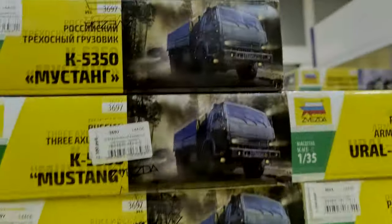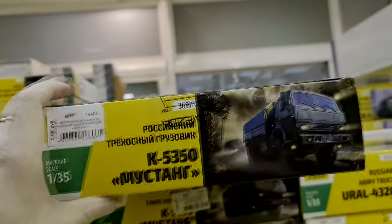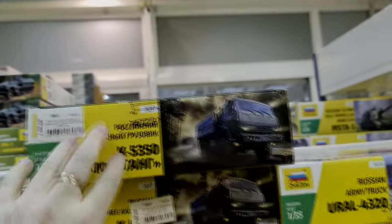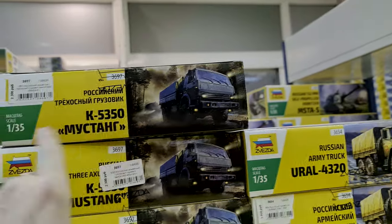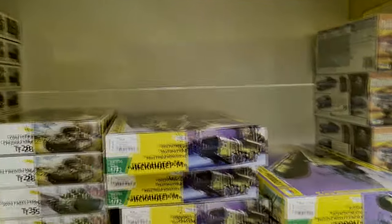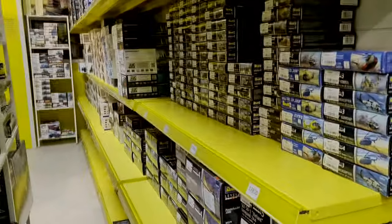Okay, here's a good example then. This one's the Mustang, the Kamaz truck. The price on the box is 2,300 rubles. That's about, let's just say $23, maybe a bit more, maybe about $27. I'll get the exact conversions up. I'll try and explain all that stuff later on, give you some price guides. But really, you can get amazing deals with Zvezda kits, and they really are improving their kits. They are really getting enjoyable. You won't be disappointed.